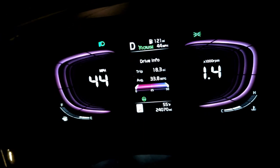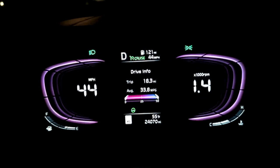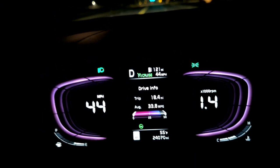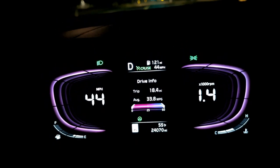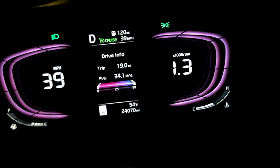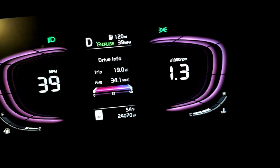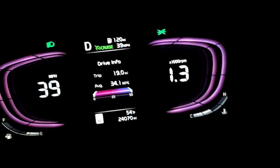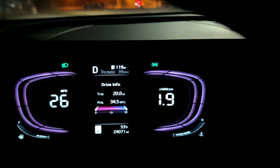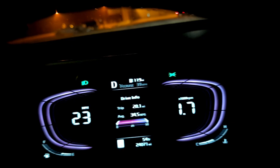Miles into the ride, 33.8. There's been times when I pull into work and I'll be at 36 miles per gallon. Okay, 19 miles, 34.1. Pulling into work now, 20 miles, 34.5.